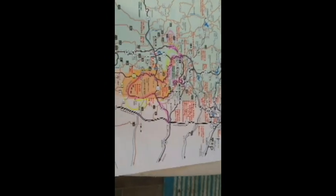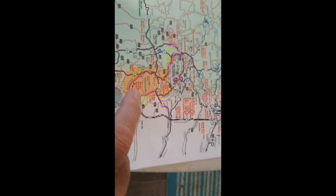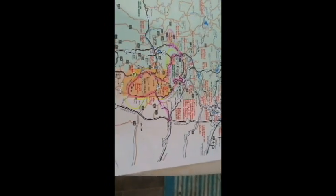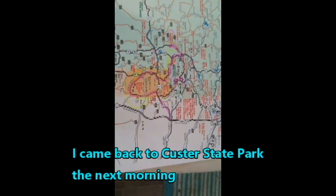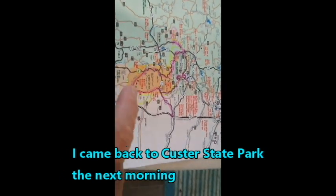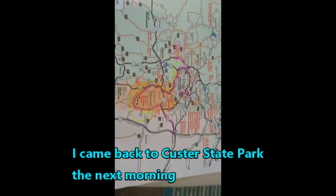Now, it's supposed to be pretty warm today in the 80s, so this area, the wildlife area, I don't know what I'm going to see in the afternoon when it's hot. And if I don't see much, I may come back tomorrow morning and just do this area. So follow along, see what we do.